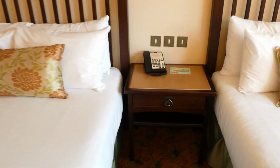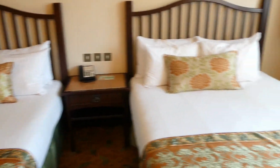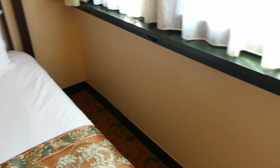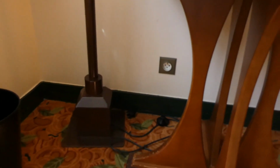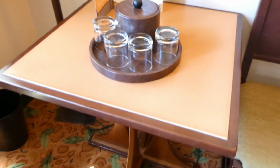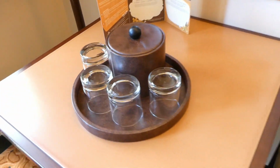We have noticed already that there aren't any plug sockets near the bed, so charging phones and everything's going to be a bit of a problem. No USBs either. We have got a charging point just down there. Also, you need to bring your European adapters with you. Some glasses and an ice bucket there.